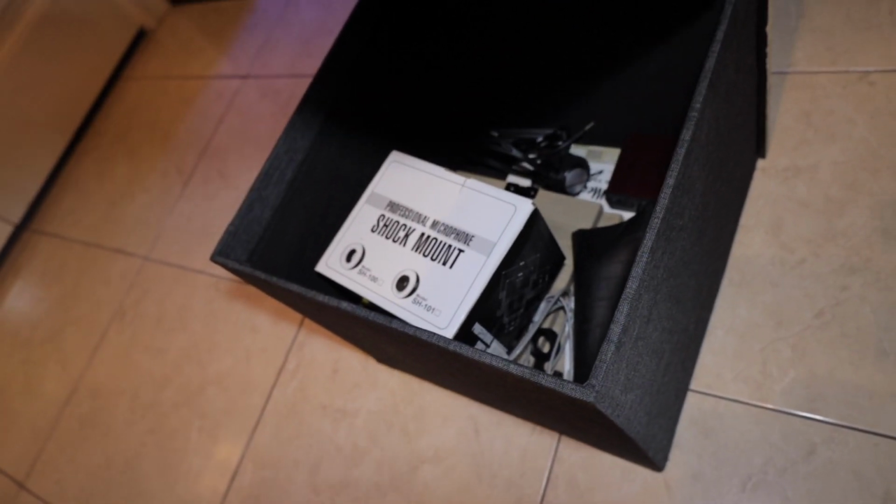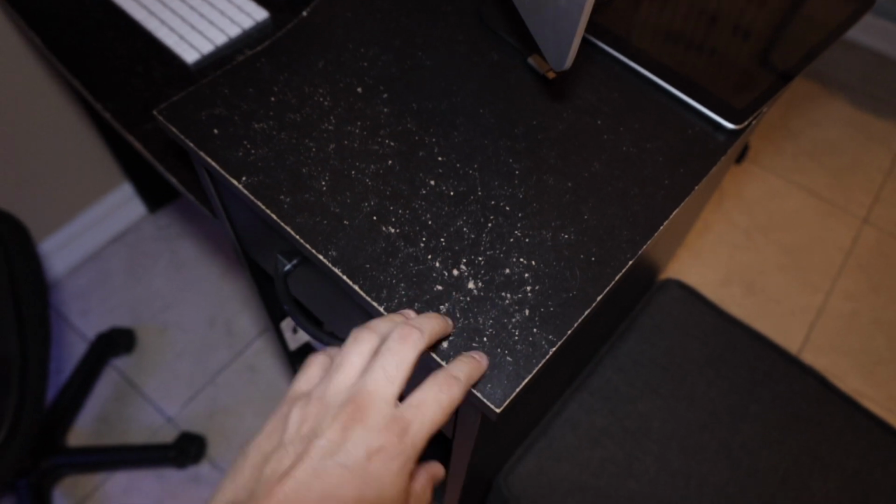So this is one of my cube seatings, which I store more stuff inside. And this is my desk. So this is a very old desk. I need to change it. I need a new one because as well my new computer, it's a big computer, so it doesn't fit in here. So yeah, this is my desk.